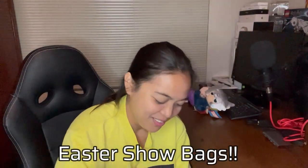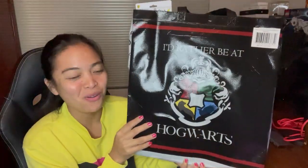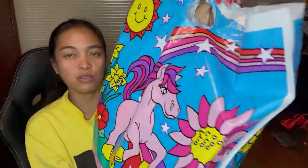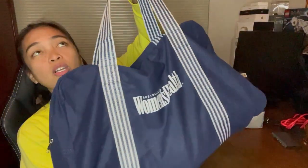Ready? Since I love Harry Potter, I got the Harry Potter show bag. See, I got the Harry Potter show bag. And I also bought this because I was going to attend a birthday party for my friend's daughter, so I bought that show bag for her daughter. It's a pony. So I'll give that to her at the birthday. And we also bought this one. The total price for this bag is like 275 Australian dollars. But if you buy a show bag, it's less the price. So we only pay $26, including the bag and the contents inside.